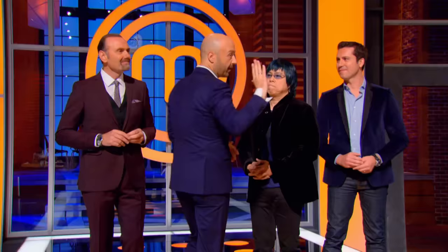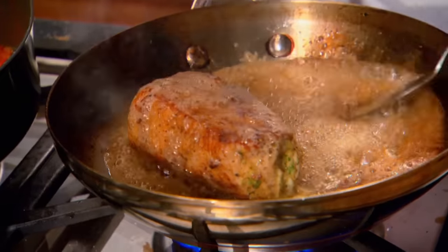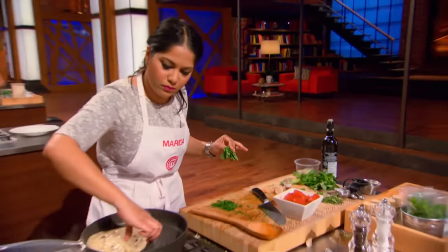So some very interesting things happening out there. At this point, I think Kayla, if she could pull off the stuffed veal, and if it's still pink and moist in the middle, that would be very impressive, but very, very ambitious. I'm really interested in trying Marita's roti. She's frying it off in a little skillet pan right there, and by the look on her face, she seemed to be quite pleased with it so far.